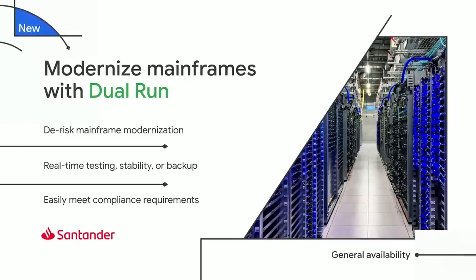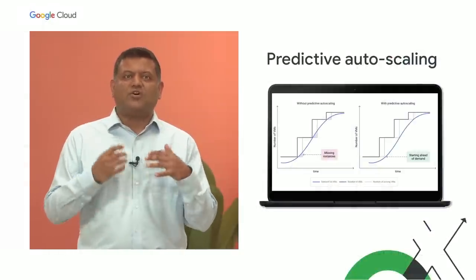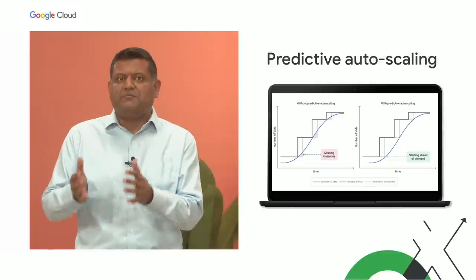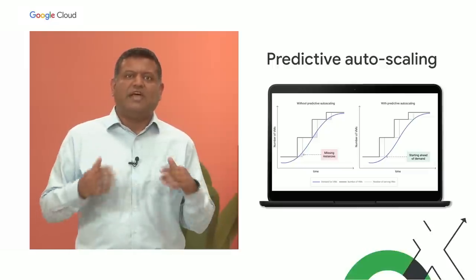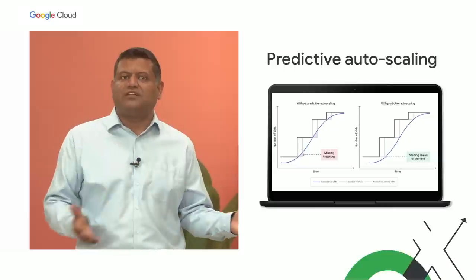Managed Instance Groups, or MIGs, with auto-scaling, use application metrics to radically simplify and improve operational efficiency, allowing you to scale in and out without manual intervention. And with the power of Google's ML, MIGs can predictably scale in and out based on historical data.